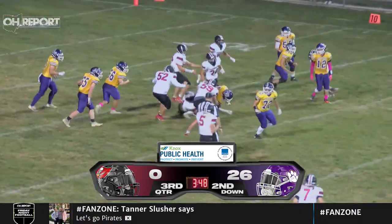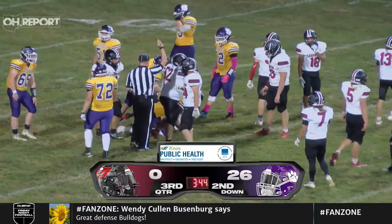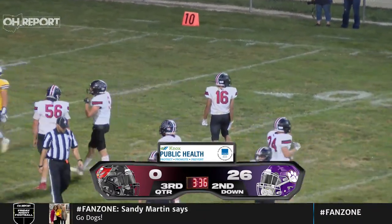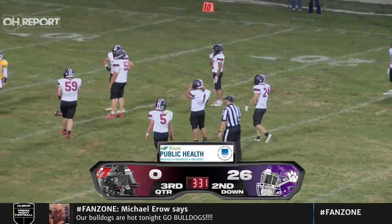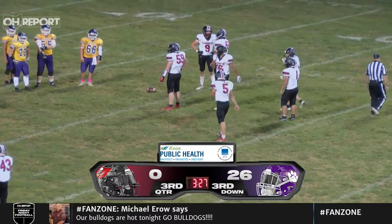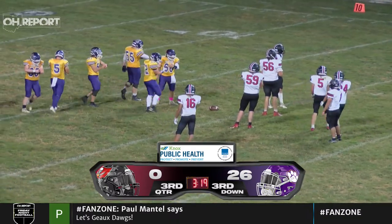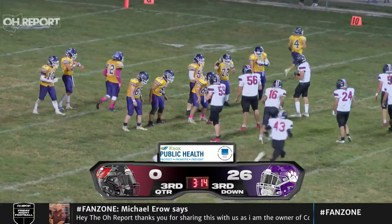A handoff to Elliott. Tries to bounce inside, hit and brought down, perhaps a gain of a few, maybe four or five. So now third and 15. Play being called. Third and 19 now, I'm sorry. Let's see, rework the scoreboard.